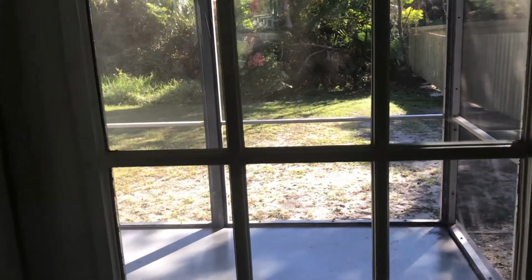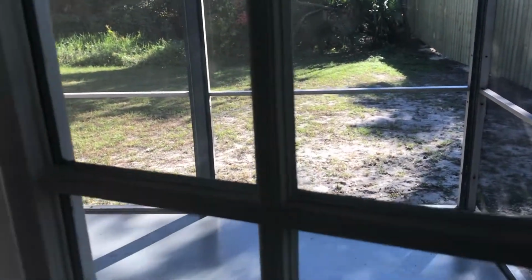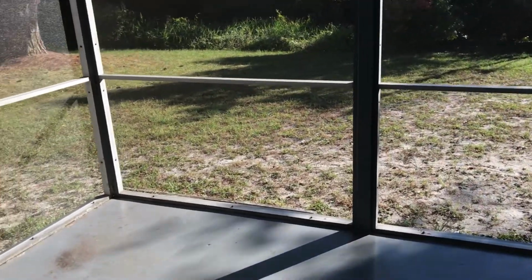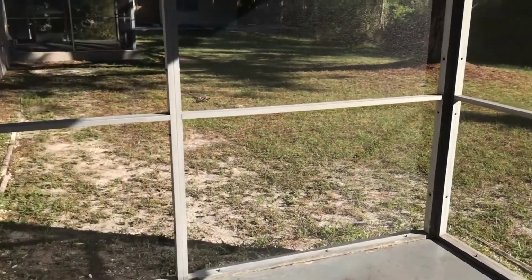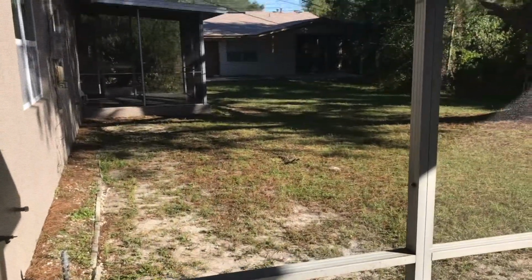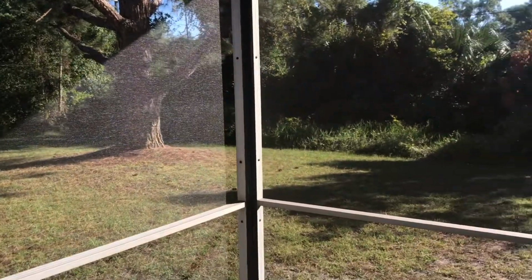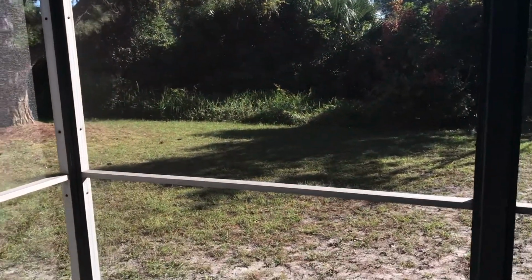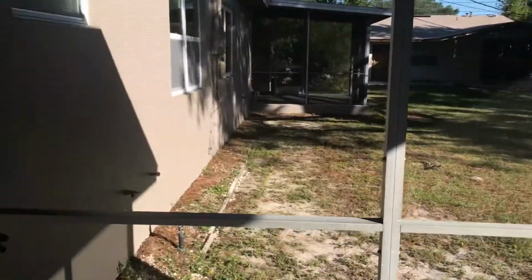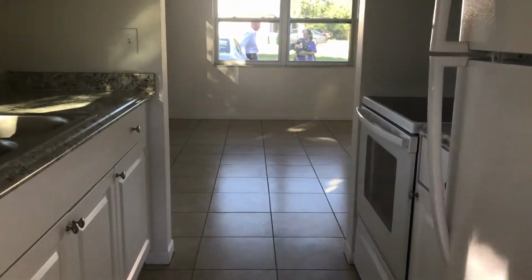So looking out back, there is this closed-in, this screened-off area, and some people call it a Florida room. It's a small Florida room, and goes into the backyard. The washer and dryer hookup is back here. You can see out back there's the power line there. One of the things we had to do was have the seller have someone trim some of the trees to get it away from the power line, so they did that.